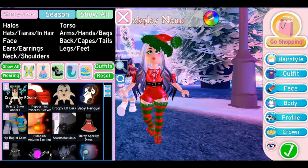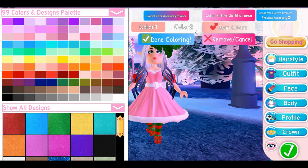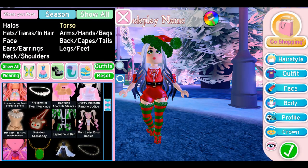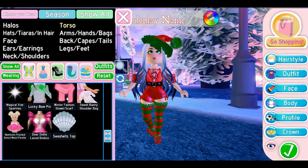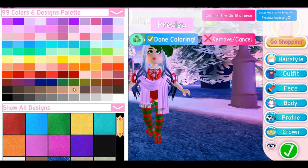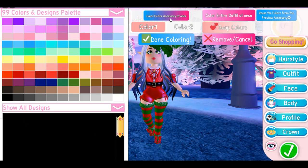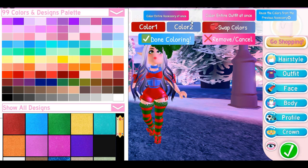Oh, this is the Beastie Snow Antlers that I was talking about. So let's go ahead and show you all around Christmas Town. Also, everyone, I forgot to tell you that the winter fashion shawl scarf got reworked, which you can get from the Christmas presents. It's so nice, really fuzzy and cute, and if you make it pink, it's really nice. And now I'm going to show you all around.